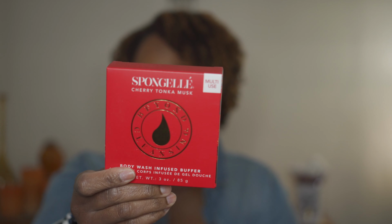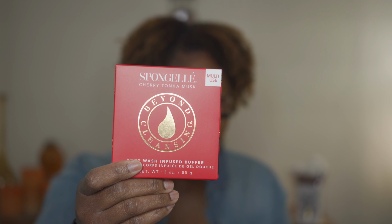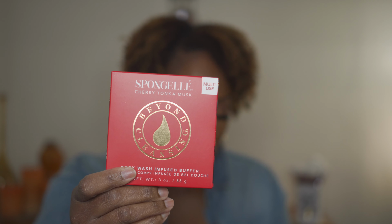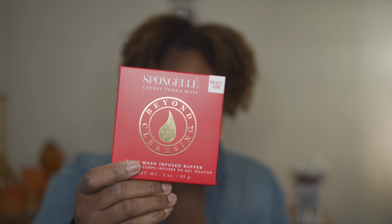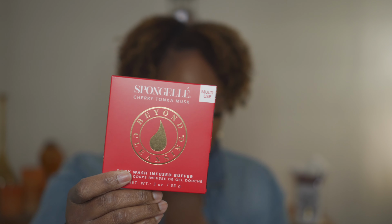All right, the first thing on top is this Spongel. It is the Spongel Cherry Tonka Musk Body Wash Infused Buffer. It's a limited edition body wash infused buffer. These buffers with built-in body wash are infused with extracts of yuzu, lily wells, and velvet root to cleanse, exfoliate, massage, and hydrate the skin for a spa-like pampering experience at home. And the MSRP on this is $20. Ooh, smells delish, guys.